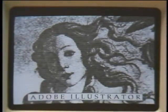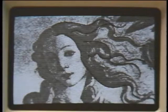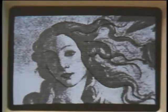Computer companies have been the first to capitalize on this new technology, but it's only a matter of time before the rest of corporate America learns the value of this new tool. In Palo Alto for the Computer Chronicles, I'm Wendy Woods.